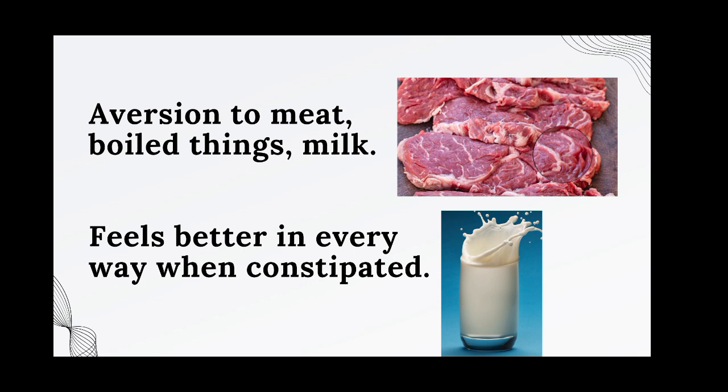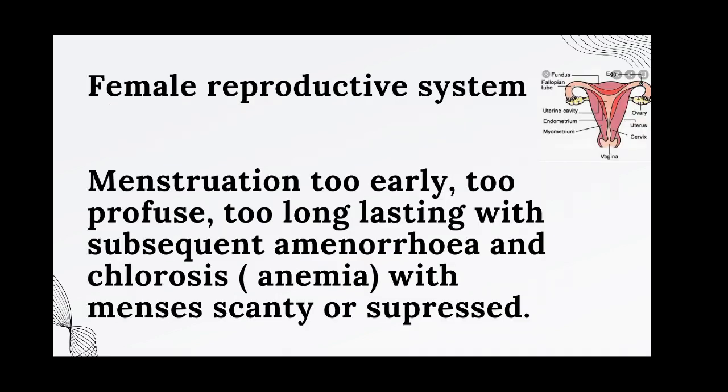The patient feels better in every way when constipated. This is a peculiar symptom present only in Calcarea.